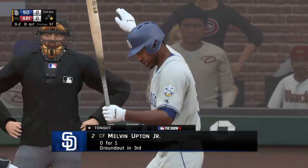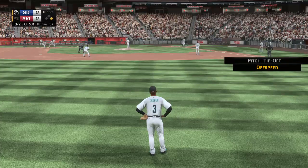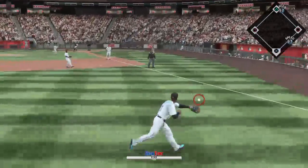Stepping in and ready for another shot, Melvin Upton Jr. He got on top of one and was a ground out victim last time. And Matt, with the double play in order, they'll obviously be looking to induce another ground ball out of him right here. This one's flared out toward left. In there, a base hit.